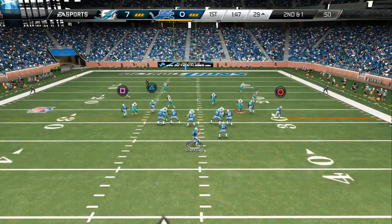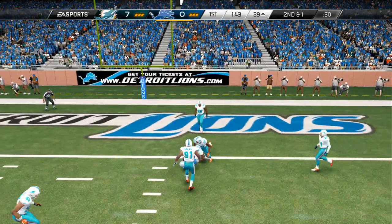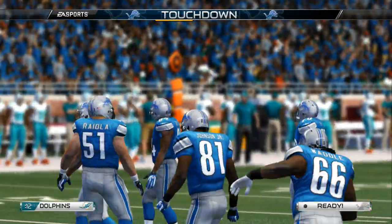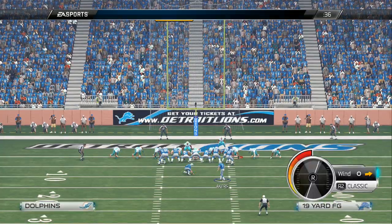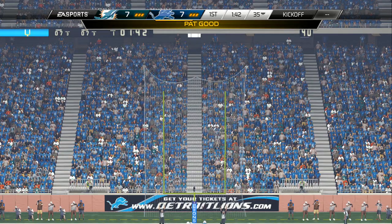Second down. Matthew Stafford looking long. Lions are in to score. Good job by the offense. They get in there. They tie this game up. Now we'll see if the defense can take advantage of that momentum and keep it on their side.